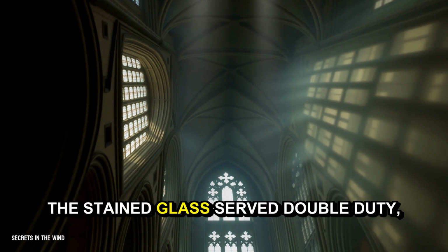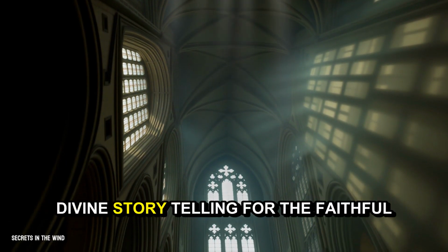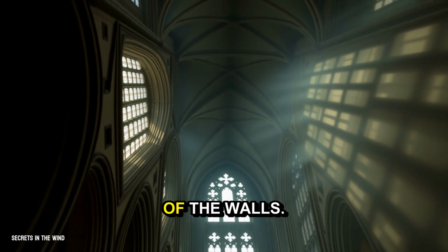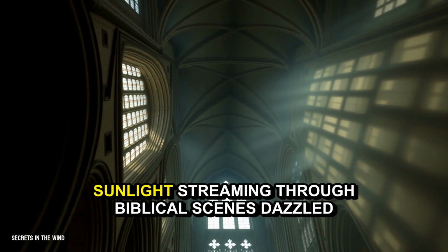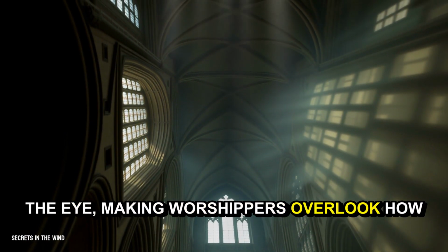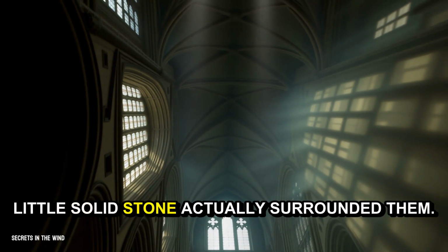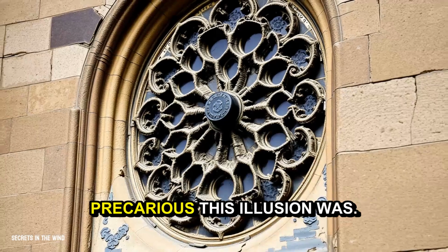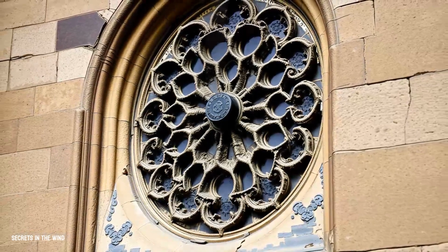The stained glass served double duty, divine storytelling for the faithful and perfect camouflage for the thinness of the walls. Sunlight streaming through biblical scenes dazzled the eye, making worshippers overlook how little solid stone actually surrounded them. Modern laser scans reveal just how precarious this illusion was.